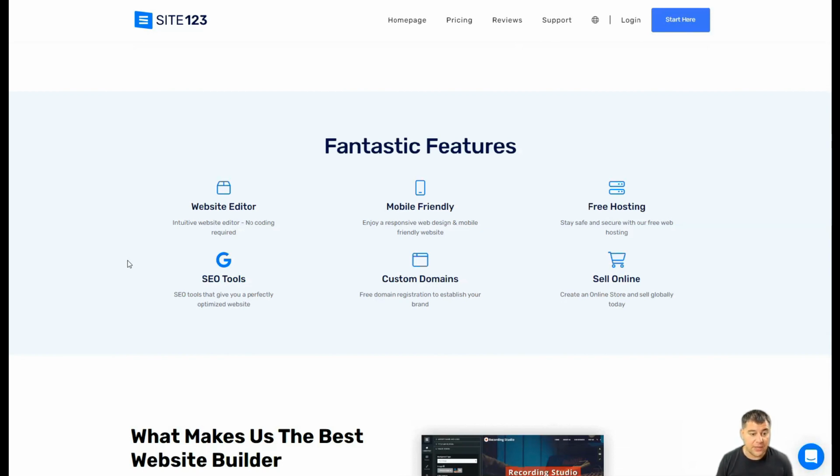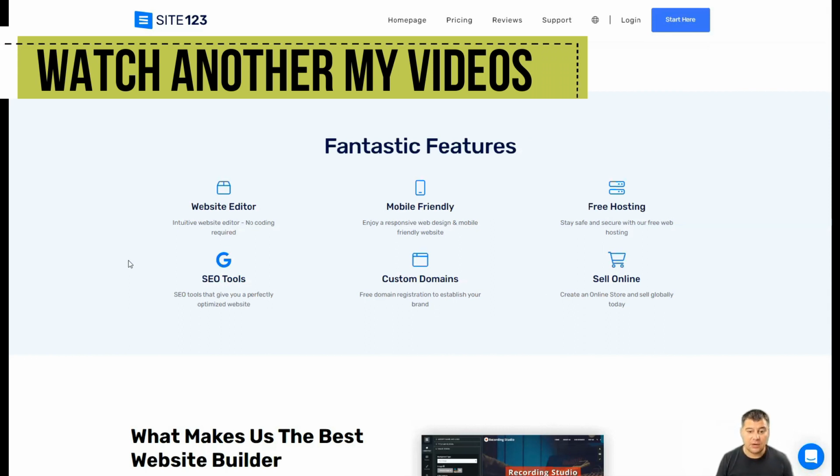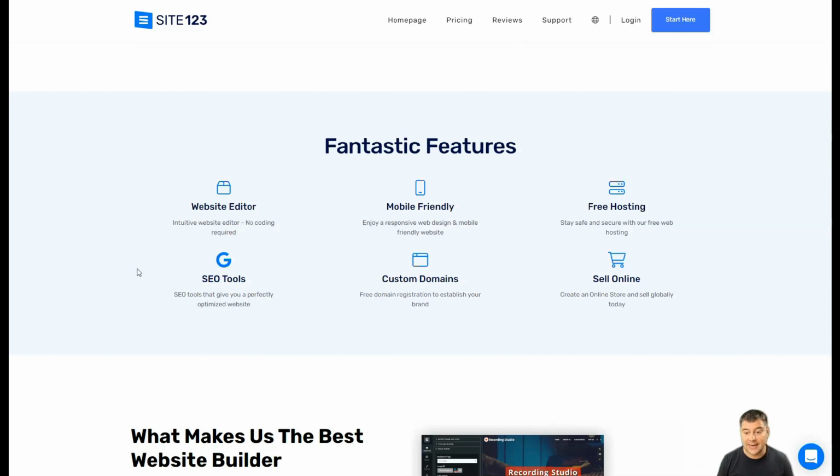That's also great. They have SEO tools to optimize your website to be more visible to search engines, and they provide you with a custom domain. You can choose and register a custom domain to really be visible and build your own brand, let's say. And you can sell online using Site123. You can build an e-commerce shop, and this is an absolutely great option for those who want to start their own business.